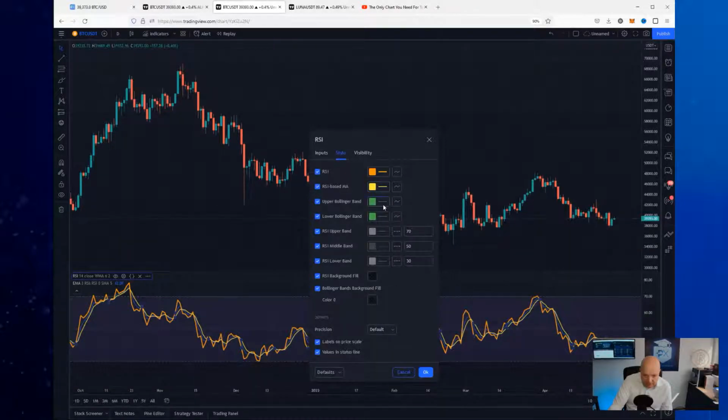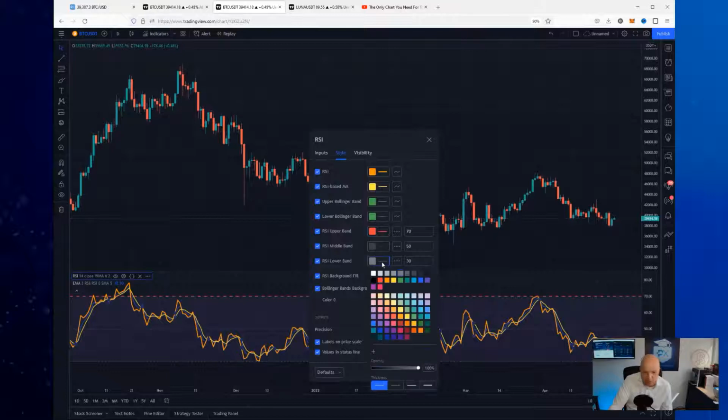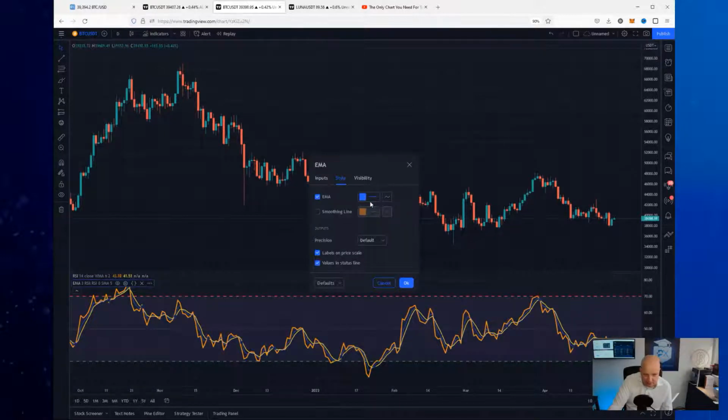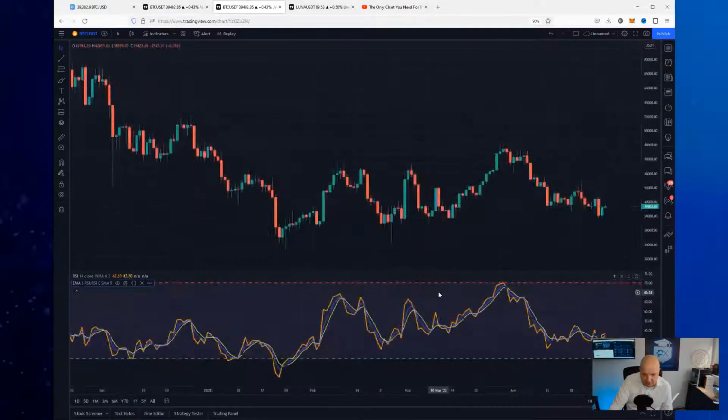Second, upper Bollinger Band, we don't need. Upper RSI band, we set to red. Here we go. Maybe make it also a little bit thicker. And the lower one, we set to green and also make it a little bit thicker. Same here with the exponential moving average. Also just going to change the line thickness a little bit so it's better to see.